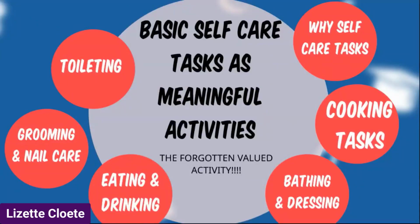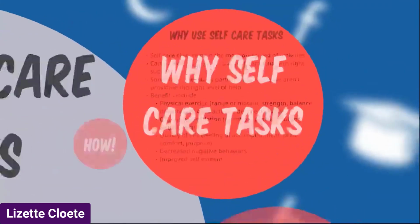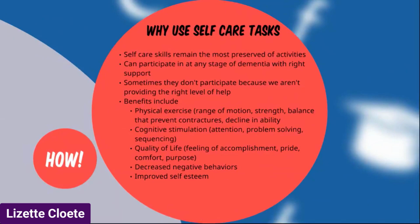So today we're going to talk about basic self-care activities being used as meaningful activities. Self-care tasks are often what we call the forgotten ADL or forgotten activity. So why use self-care tasks with our loved ones with dementia? Well, self-care skills are usually the most preserved of all activities of daily living, and most people with dementia can participate usually at any stage of their dementia with the right level of support.